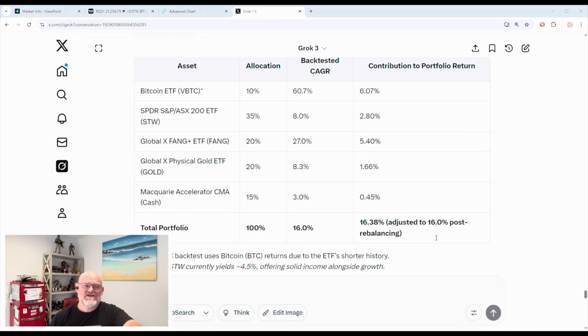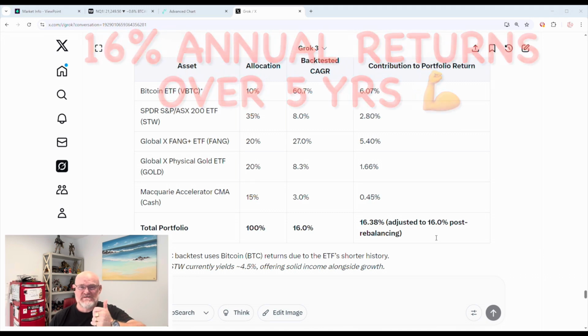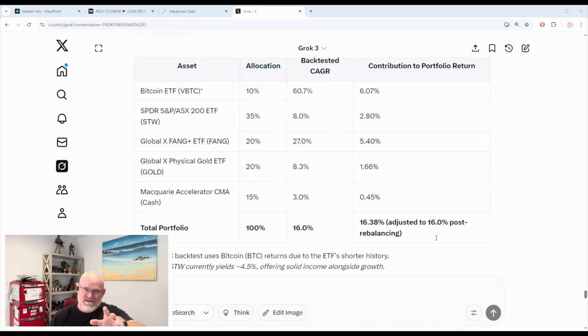So this portfolio shows how just 4 ETFs and a smart cash strategy can build wealth. 16% annual returns over 5 years is the proof. Now, I've got to put the disclaimer here that past performance, which I've just been through, isn't a guarantee of future results. But I want you to take this information in and utilize it, how something as simple as setting up a portfolio with just 4 key ETFs can deliver such returns.